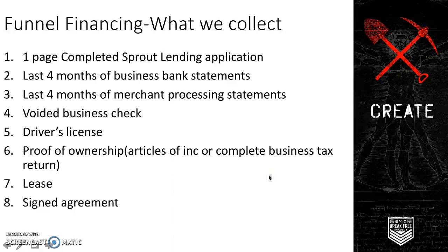So just to give you a little bit of background about what we're going to collect, we're going to collect a one-page Sprout Lending application. We will send it out via DocuSign. This makes it very quick and very easy for the clients to fill it out, and it automatically comes back to us. We're also going to collect the last 4 months of their business bank statements. If they accept credit cards, we're going to collect the last 4 months of their processing statements, a voided check, a driver's license, and proof that they own the business. That could be articles of incorporation or their last year's complete business tax return. We'll usually collect a lease, and then we'll have our financing agreement signed. Some of them actually wind up getting a link, and they just have to complete the link, and then the financing is wired into their account, depending on the program.